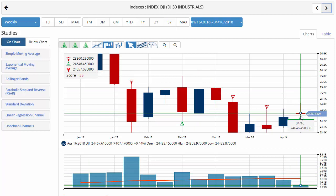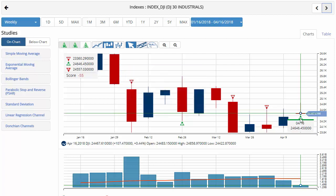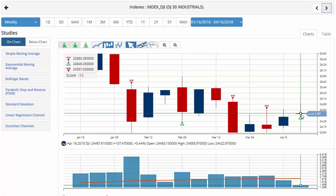Moving along to the Dow Jones, currently trading at 24,467.61. Key level to watch would be 23,344.52. A move below that level would issue a red weekly trade triangle indicating a move to a short position for the Dow. As you can see, our chart analysis score is still -55 with a red monthly and a green weekly trade triangle. And right now, looking at a gain of about 0.4% on the week.